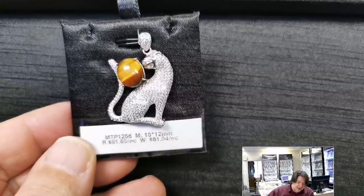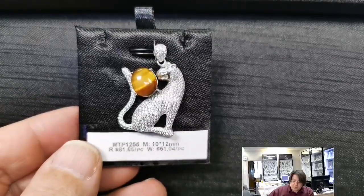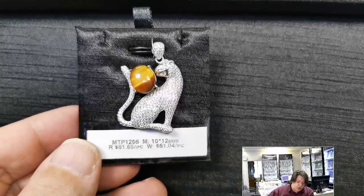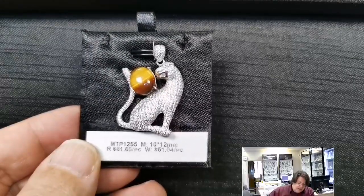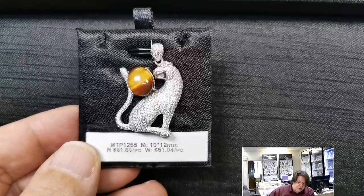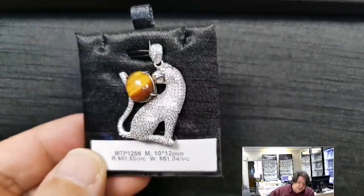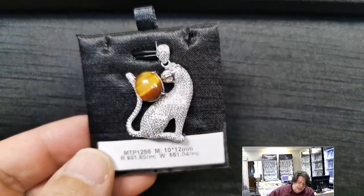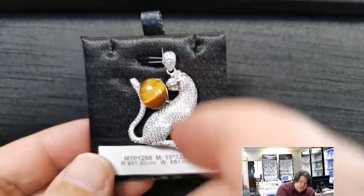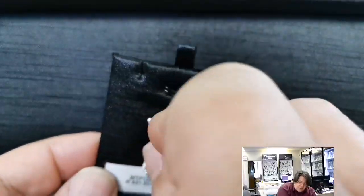more pave cats. MTP 1255 for a 10 by 12 millimeter oval cabochon or a cut stone. Retail price $81.65 and the wholesale price is $51.04. And this looks more like a cheetah than a leopard to me. But I guess it could be a house cat if he's dangerous enough. Let me pop that stone out of there.